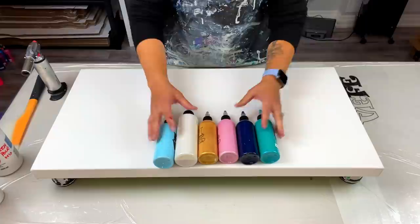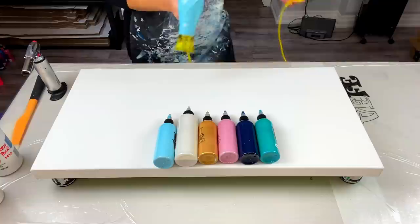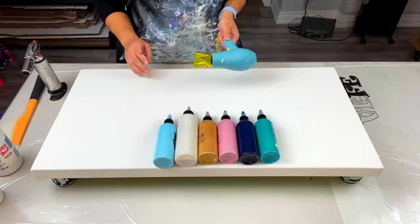And I didn't even get my hair dryer. I guess I need my hair dryer. Alrighty then. I'm going to be using the flower hair dryer for this one, because this is a smaller canvas and I have better control when blowing out the paints with this.